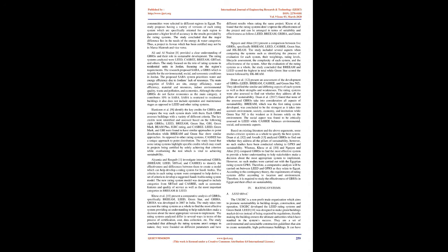BREEAM, which was the first rating system developed, was concluded to be the strongest as it takes into account environment, society, economy, and institution, while Green Star NZ is the weakest as it focuses solely on the environment. The social aspect was found to be critically assessed in LEED, while CASB balances environmental, social, and economic aspects.